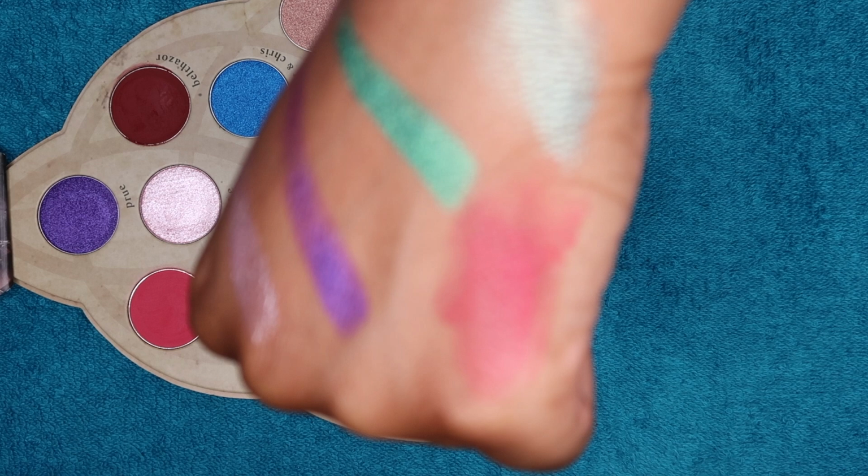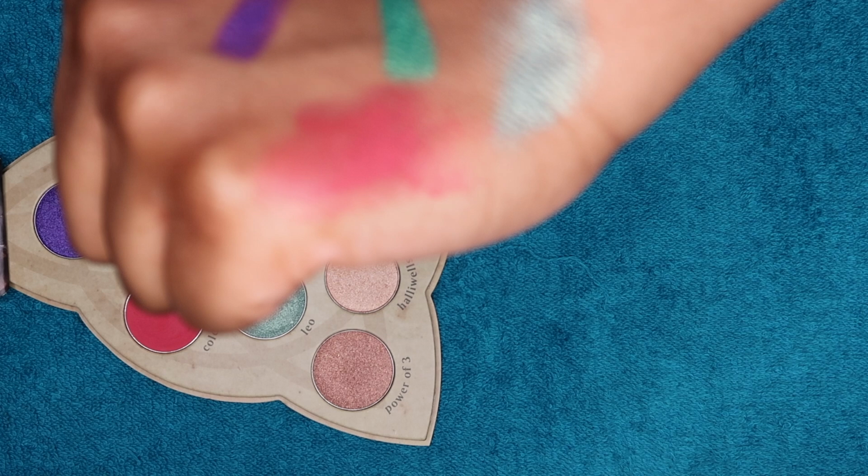I'm keeping an open mind with this one because, like I said, they're going to perform differently with a brush. I like it so far.